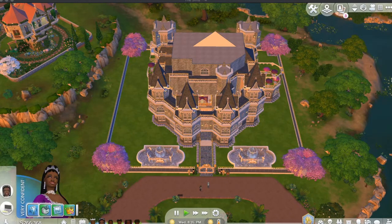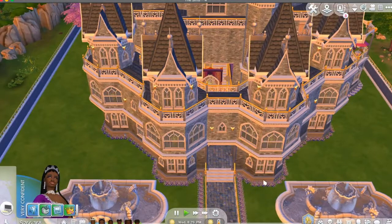Now you guys know that I am not a builder, so I did not build this. However, I did customize it to fit the Espanza aesthetic because their colors are purple, so I'm really proud of that. So let's go on ahead. I want to give you guys a quick tour of this castle before it gets too dark.